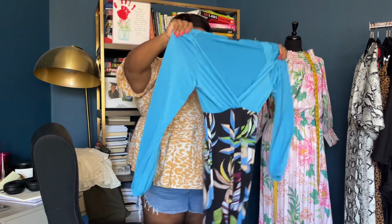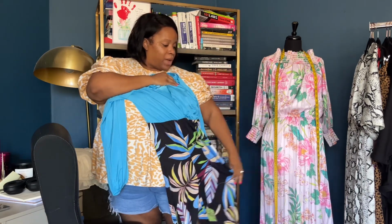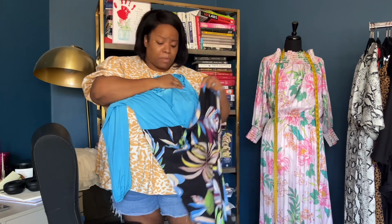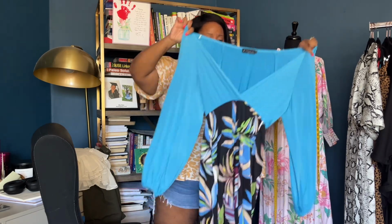Another jumpsuit. This is a size large. Wide leg. The same people that made the other jumpsuit made this one.